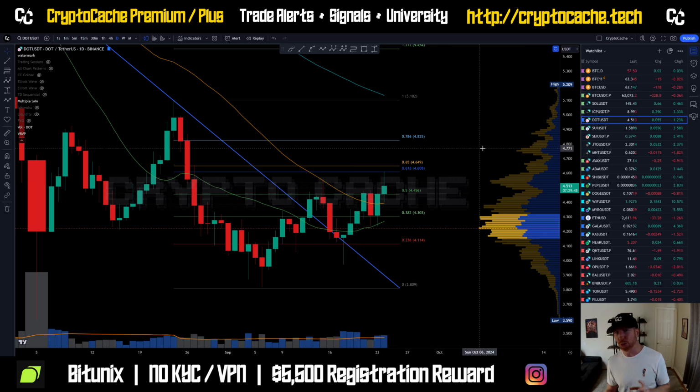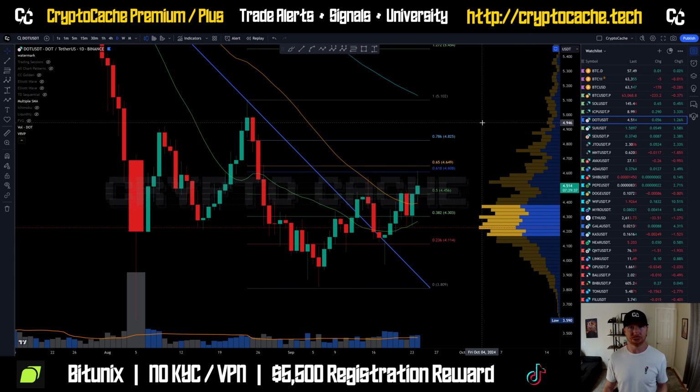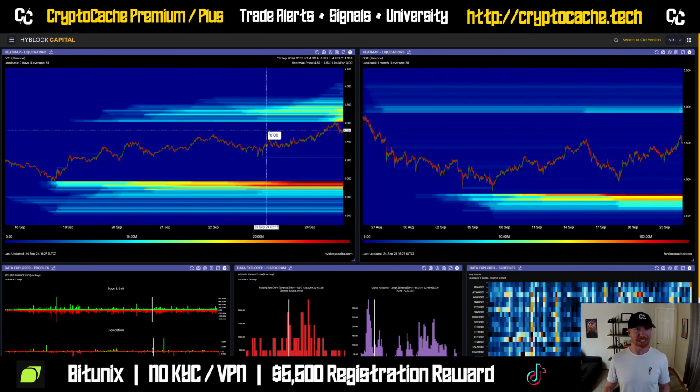So there's a really good amount of positive contributing factors here for Polkadot to potentially be able to continue higher. We got our local point of control here below the price action. Those are all favorable signs. Okay, so again, let's go ahead and take a look at some backend data, see what's going on.